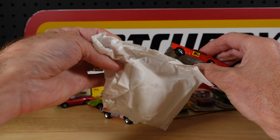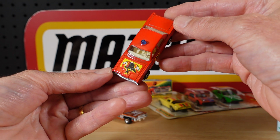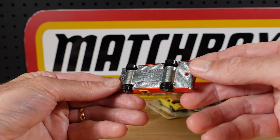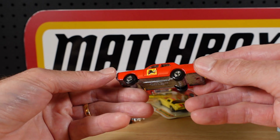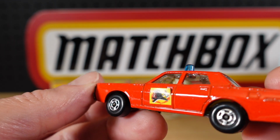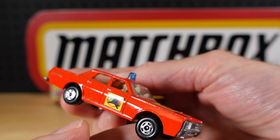Our dealer, or my dealer, wraps things in tissues very lovingly, so there's no cardboard rub. What a beauty. What a stunner. Unpainted base. Man in the driver's seat. Actually, there are two people in here. How wonderful.